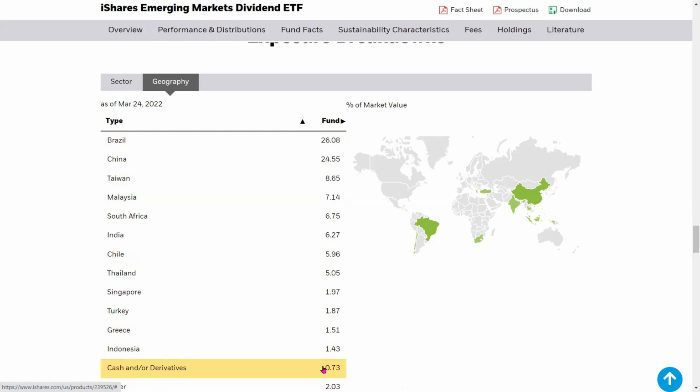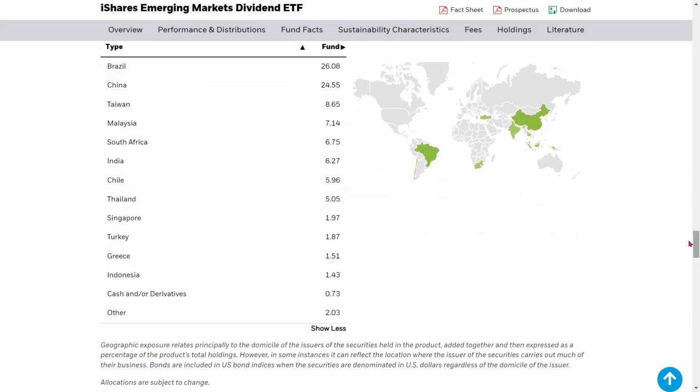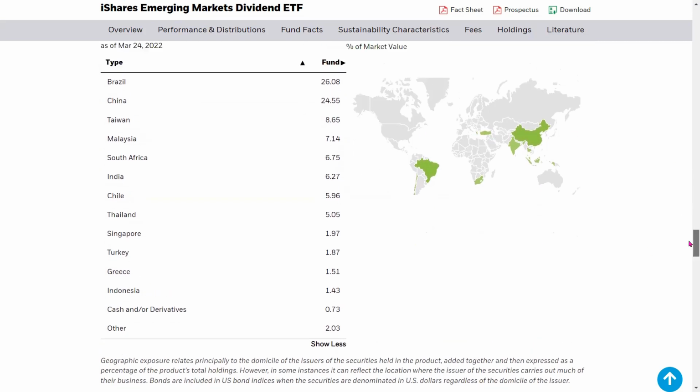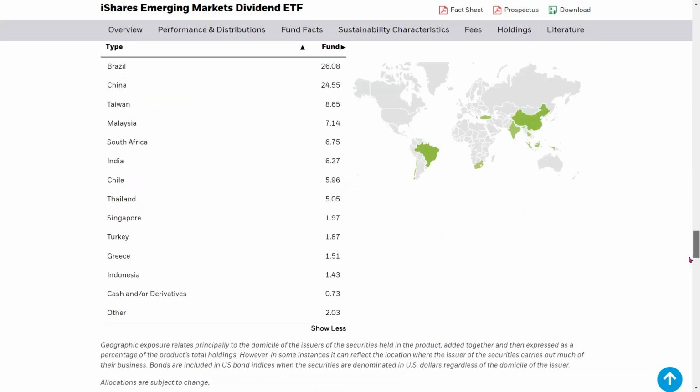If you want to see the entire exposure, you can simply click on Show More, and it gives you more details, as you notice here. And the map also identifies it, with the countries highlighted in green color. It gives you the exposure and gives you some idea where the exposure is coming from in those emerging markets.